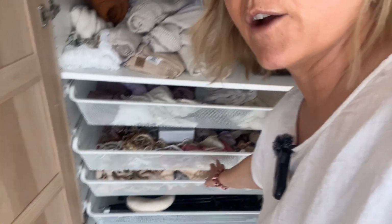I'm going to go back over to the lounge and talk to you guys about just a few simple things that you can get. You don't have to have a lot of stuff. You really, really don't. But that's my little corner over there.